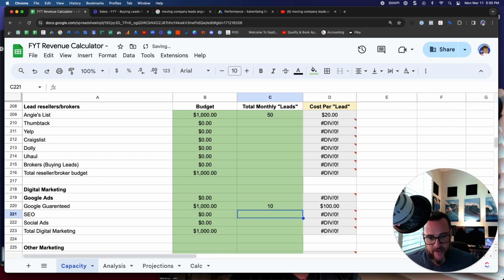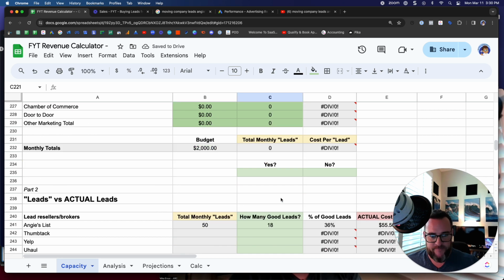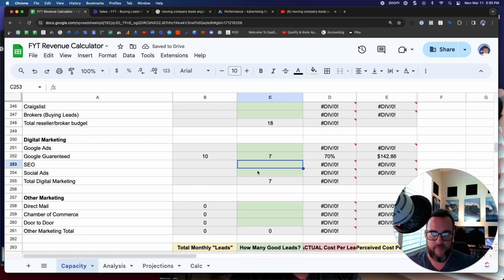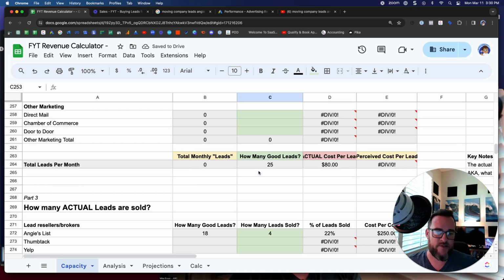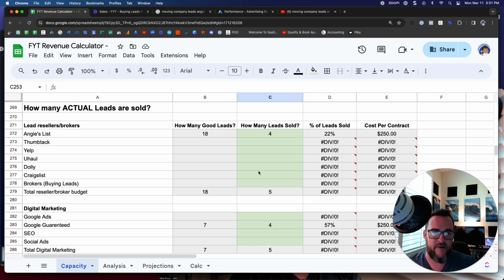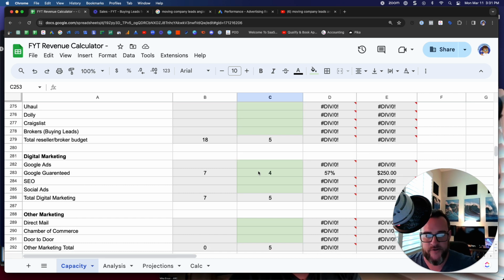And let's call it 10 because it's about $100 per lead. And the lead quality is, let's just put it at 7. So you have a pretty decent amount of Google Guaranteed leads. And these are actual numbers. This isn't completely me pulling this out of a hat like a rabbit. These are literal numbers that you can pretty much lean on. About 50% close rate for Google Guaranteed.